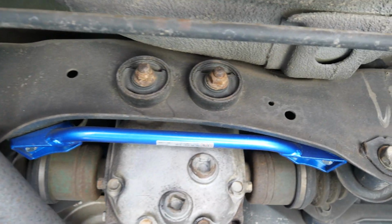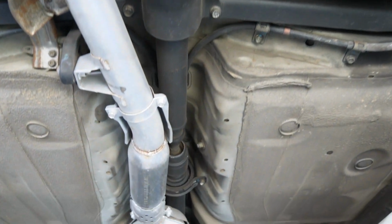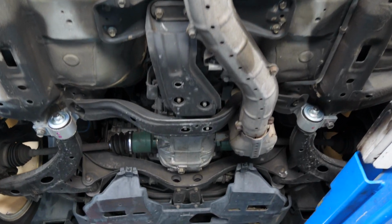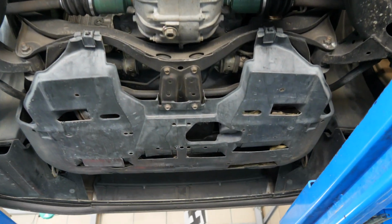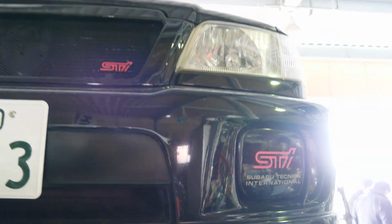Yeah, as you can see, we've got a few aftermarket replacements here, definitely supporting the suspension really well. But this is really in great condition. Yeah, over in these areas around the engine, it's actually quite surprising for a boxer. So this is actually quite nice.